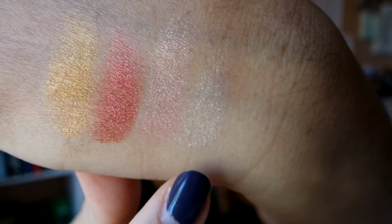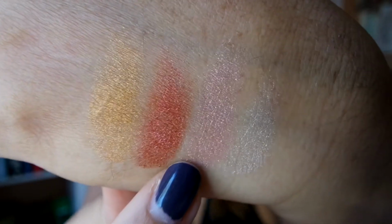So I'm going to swatch them on the back of my hands as well. And that is very, very pretty. So going from this side, there's Ultra, followed by Scene, Supersonic, and then Sinful right there. And then in between, I'm just going to clean my fingers off and then go through the other swatches.